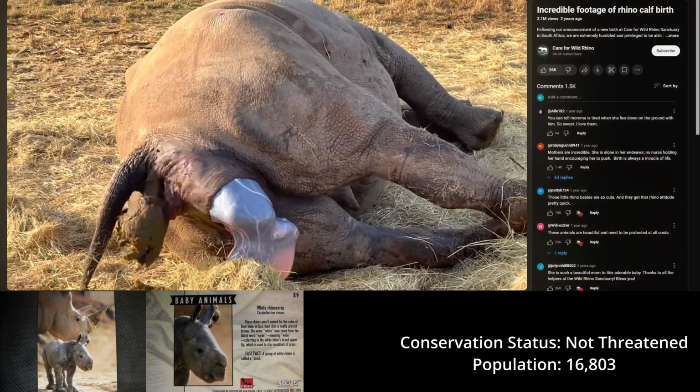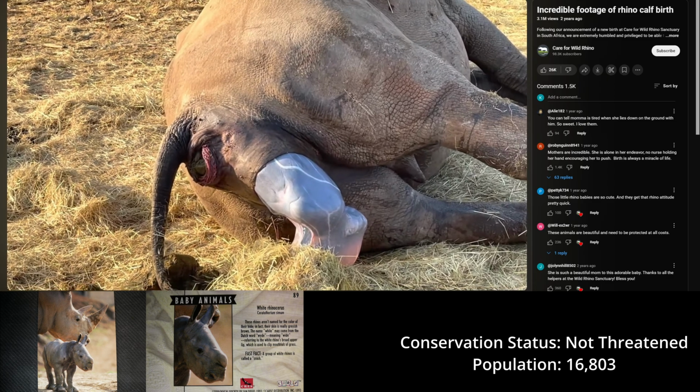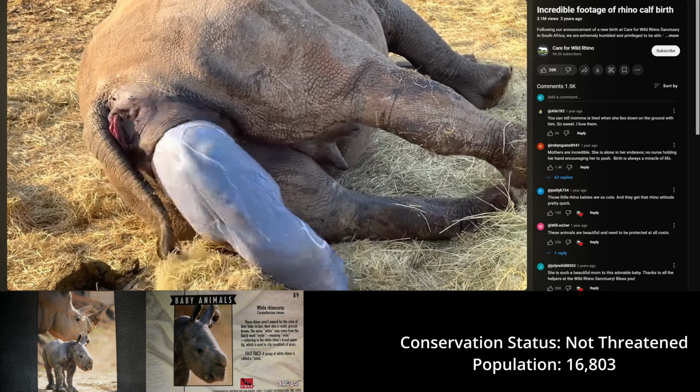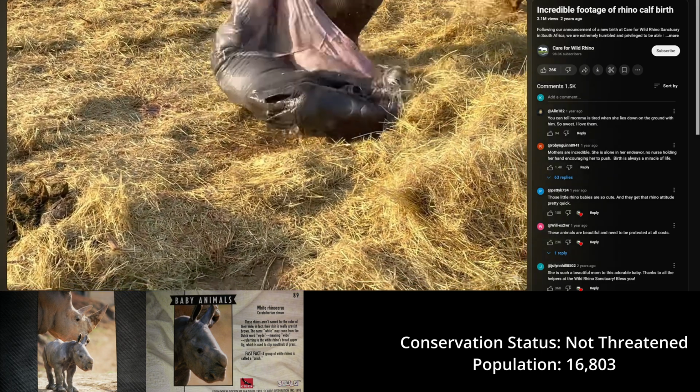Meet the white rhinoceros, scientifically known as Ceratotherium simum. Despite the name, these rhinos aren't actually white. Their skin is more of a grayish brown. The term white may come from the Dutch word wijde, which means wide, referring to the rhino's broad upper lip.